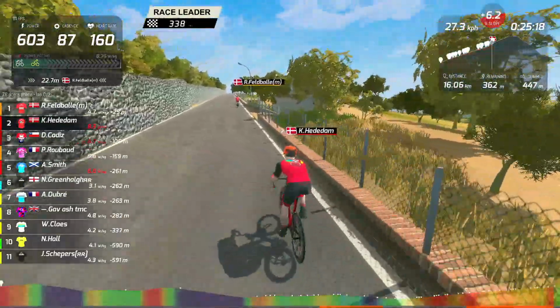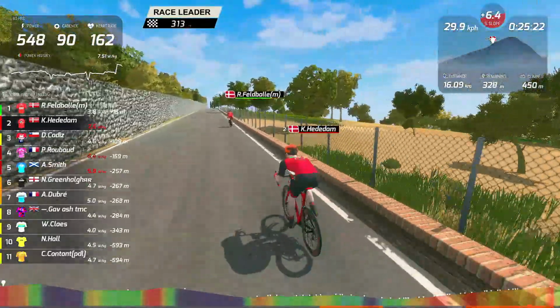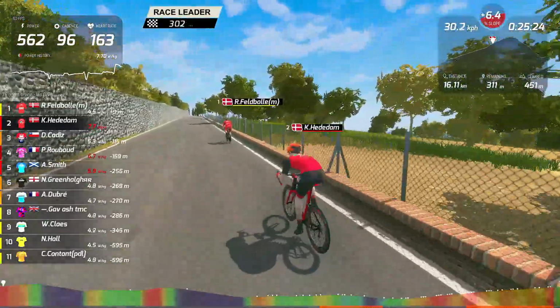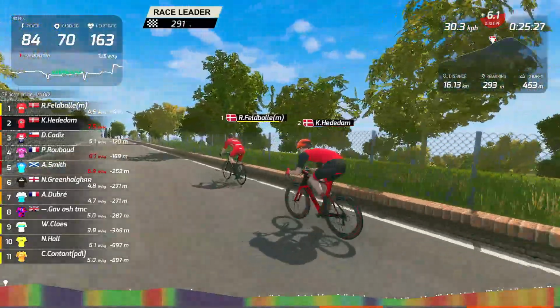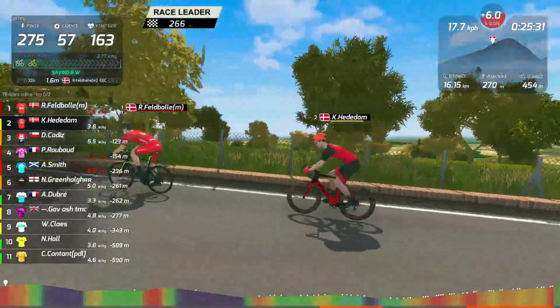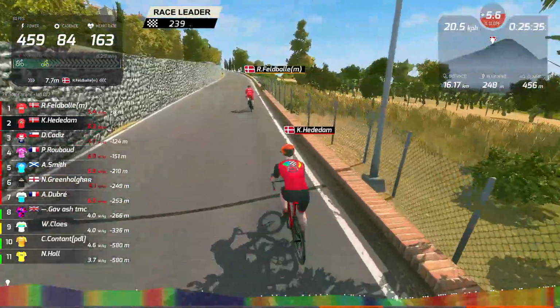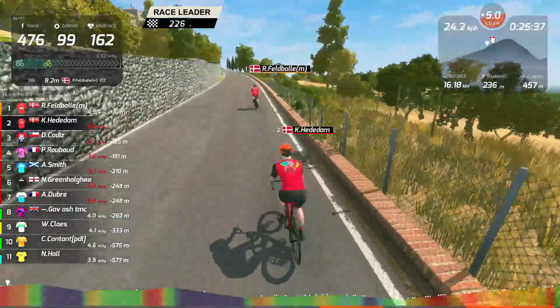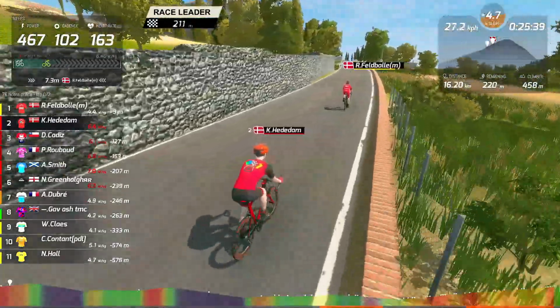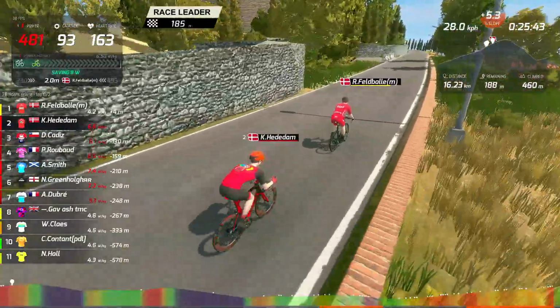See Casper Hederdam just putting in a last bit of a sprint here to pick up Felbel. Felbel seems to have just faded slightly. I don't know whether he's relaxed a little bit too soon before the finish line. Hederdam's come up to him and just slowed as he got to him there. The auto braking, the computer system thinking he was wanting to sit into his wheel as their paces matched parity.